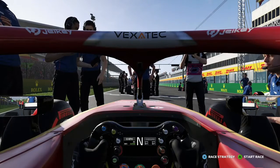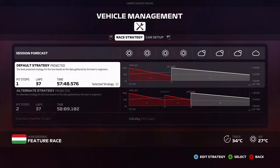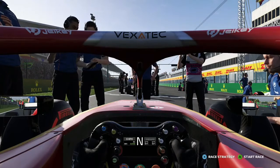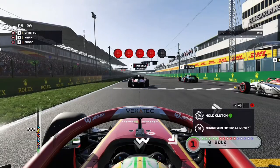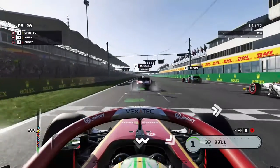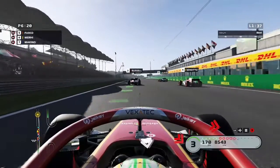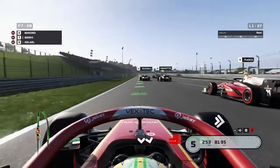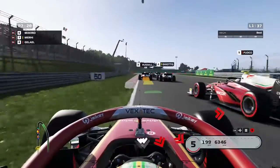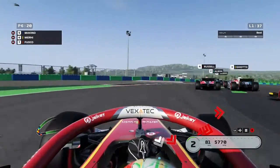You should have some space going into the first corner, so try to keep it tidy. Thanks, Jeff. All right, let's get underway. Five red lights. And away we go for the feature race here in Hungary. Bit of wheel spin from the cars up ahead, but we get away okay. Not the greatest start, but better than we have been. And Fuoco is already through on the right hand side there, and I think there might have been another car there as well as we go down the outside of everyone into the first corner.